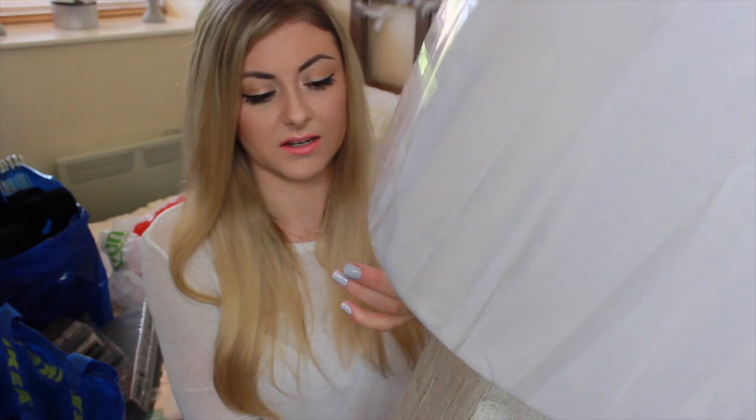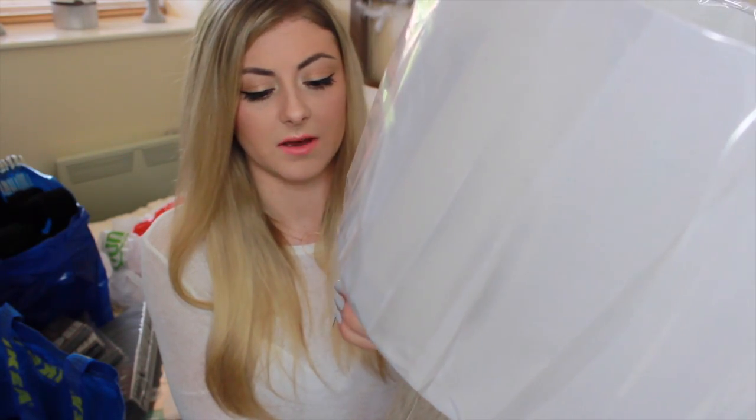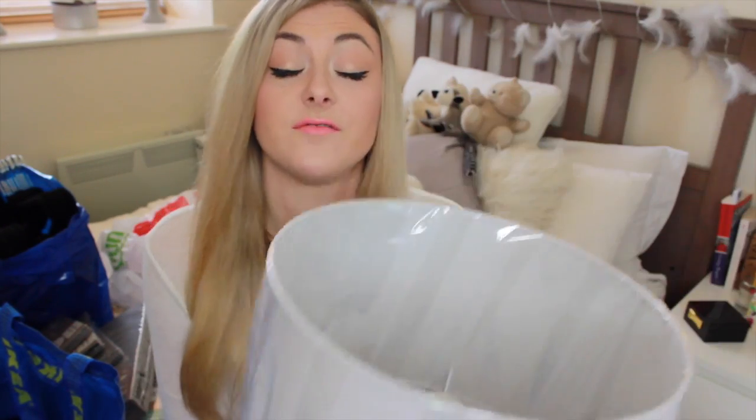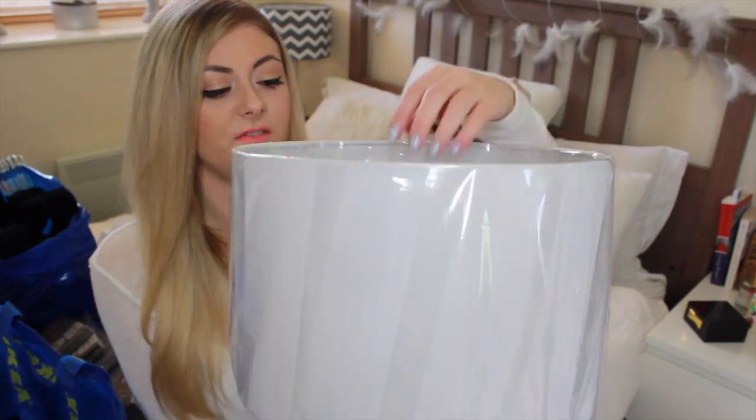And this was, if I remember rightly, £19.99, and then there was 20% off it as well. I haven't got it on here, but I'm sure I remember seeing £19.99 and freaked out. I thought, that's £20, it's the same price as the vase, and I just really like that. So I think that looks very nice.